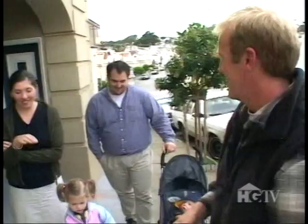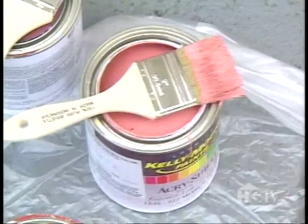Are you scared? The whole reason for getting so many colors is because then if I was scared of one, oh, I have a backup. Oh, I have another backup.